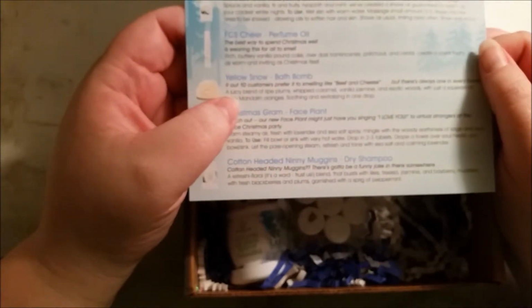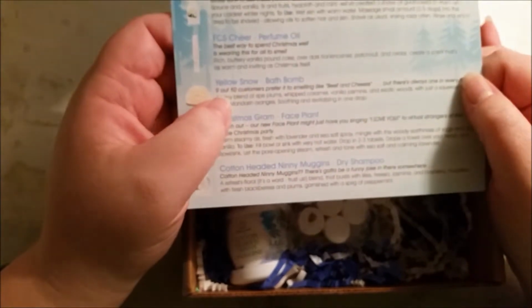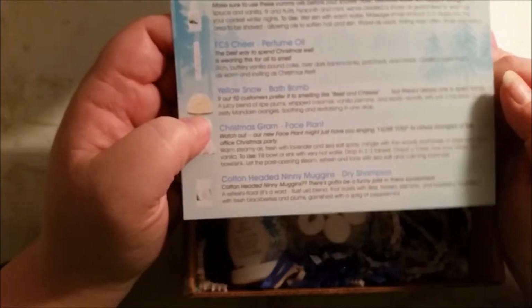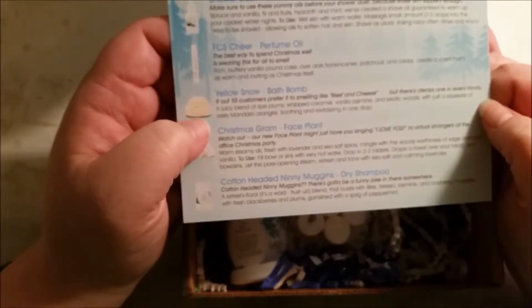Alright, next is a bath bomb. I think I've gotten bath bombs before, but they never looked like this little scoop of gelato. This one is in yellow snow. That's hysterical. 9 out of 10 customers prefer it to smelling like beef and cheese, but there's always one in every family. A juicy blend of ripe plums, whipped caramel, vanilla jasmine, and exotic woods with just a squeeze of zesty mandarin oranges. Soothing and revitalizing in one drop.